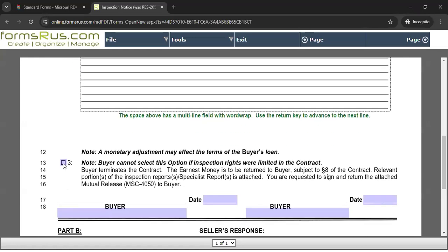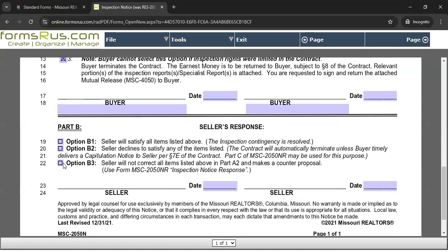Or it says, hey, I'm out of the contract because I don't like the inspection. Keep in mind, if we check that box at 196, I think it is at 192, we can't do that. It goes away. It's only if we left that box unchecked. Okay. And then the seller's got a response to say, hey, we're going to fix everything up above. Or, hey, nope, we're not going to fix that or anything else. So the contract terminates, unless the buyer waves their little white flag and says, we'll take it as is. Or it says, hey, we're not going to fix everything, but we'll make you a counter proposal.